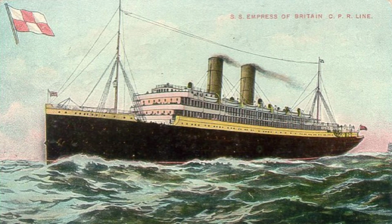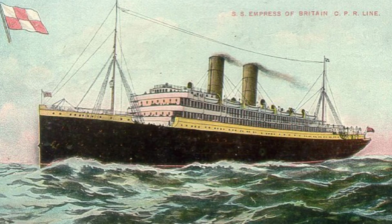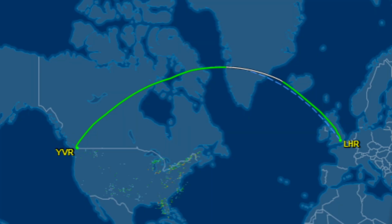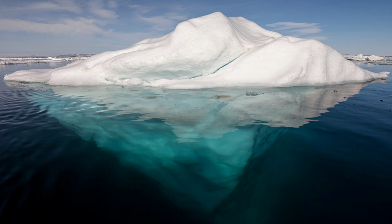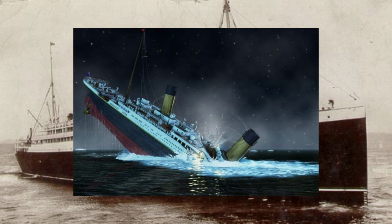The Empress of Britain left on her maiden voyage on May the 5th, 1906. This would begin her amazing career, as on her second voyage she'd break the record for the fastest westbound crossing on her route. 6 years later, in April of 1912, a ship would collide with an iceberg. Of course I'm referring to the Empress of Britain, as it's not like any other ship hit an iceberg that month of that year. I mean, could you imagine if one did and it sunk too?